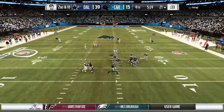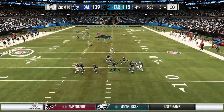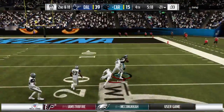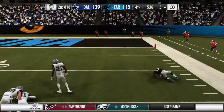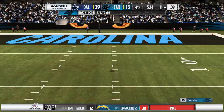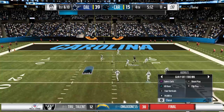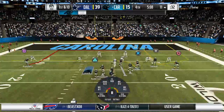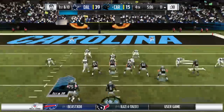Off the play fake, he'll look to throw. He sets to fire deep. And this is caught at the 20. And he's way down into Dallas territory inside the Cowboy 15. A big play there for the Panthers. 68 yards.